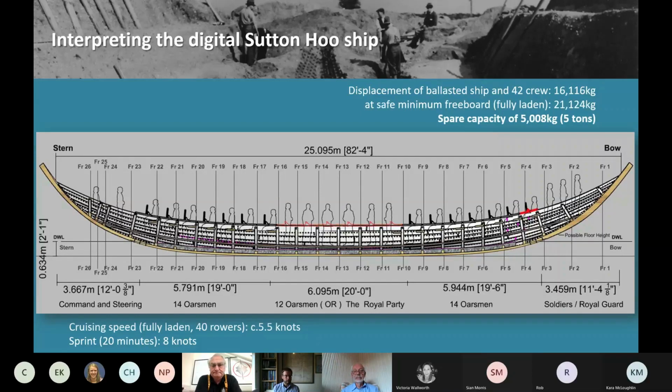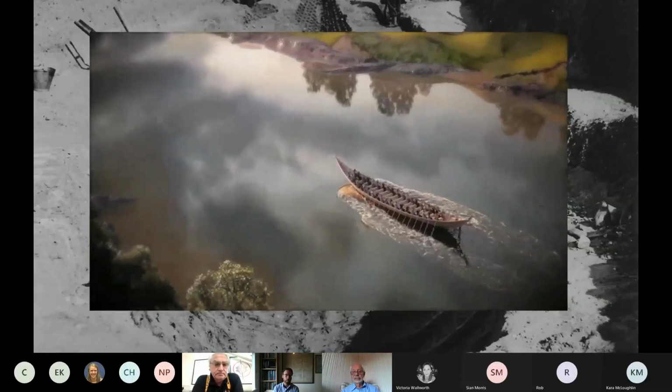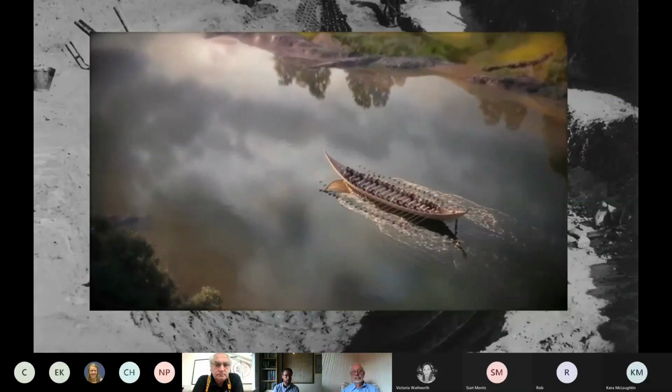So all of that effectively served to revise the original material, iron out a few of the errors in it, we think, understand the ship a bit better, and hand over to Tim, if you go to the next slide, for a bit of an understanding of what the ship would have resulted in.